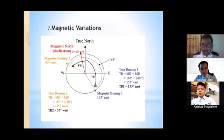So in this next example, we have true bearing 2. The formula would still be the same: magnetic bearing plus magnetic declination. The magnetic bearing given in this example is negative 45 degrees west, plus the magnetic declination, which is negative 10 degrees, is equal to negative 55 degrees west. So the answer would be true bearing 2 is equal to 55 degrees west.